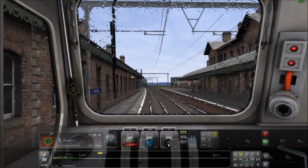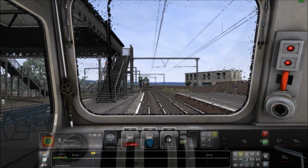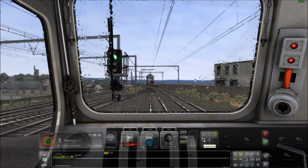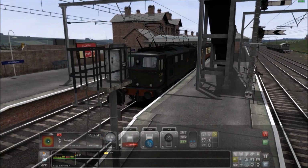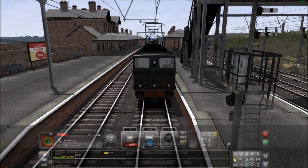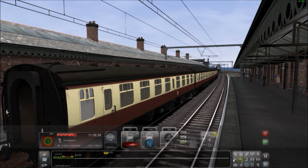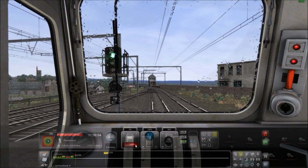Quite a long platform. Okay, okay, nicely done. Doors on and off. Have a quick look at Penistone. We're about it. Quite a nice little station actually. Alright, let's get ready. Crack on.